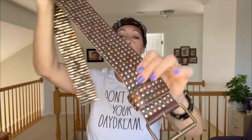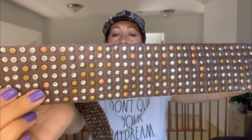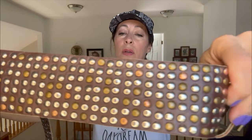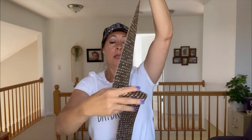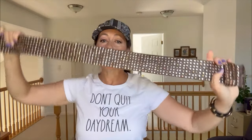Then I picked up another studded leather belt. Look at how cool this is. It has like copper color, silver, and a gold. Nice buckle there, and this is the first time I ever found this brand also. This one's called Lakeshore Drive. Never heard of this brand, but this style of belts do sell really well. I just recently sold a studded belt for $30 some, so hoping to sell this one for 25 to 30.